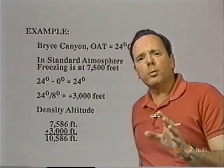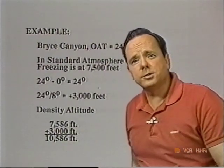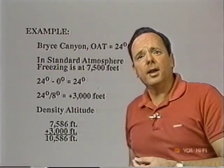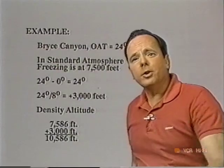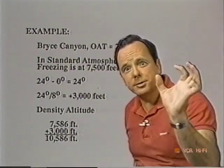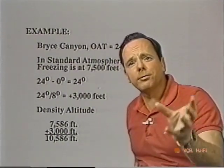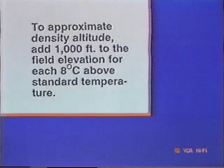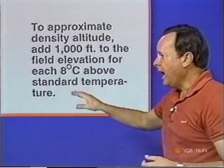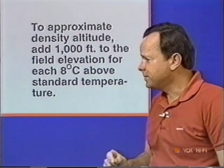And by the way, if you ever wonder where you're going to get Celsius temperatures, because flight service stations and control towers give you temperature and dew point in Fahrenheit, well, you get this temperature by looking at the outside air temperature gauge on the airplane, because there is a little ring for Celsius temperatures. And we use Celsius temperatures because this rule of thumb works. And here's the rule of thumb. To approximate density altitude, add 1,000 feet to the field elevation for each 8 degrees Celsius above standard temperature.